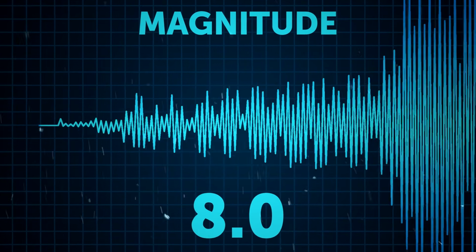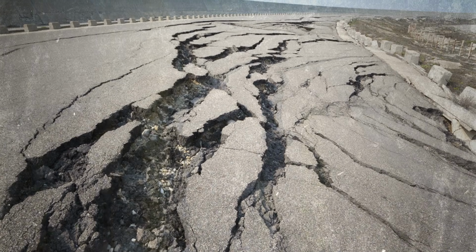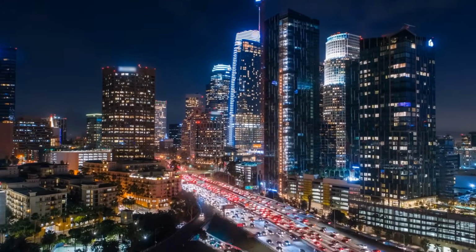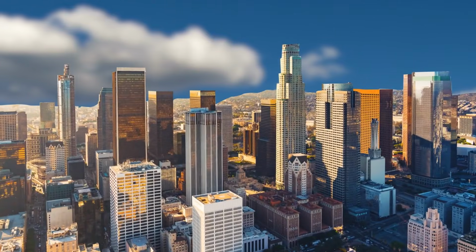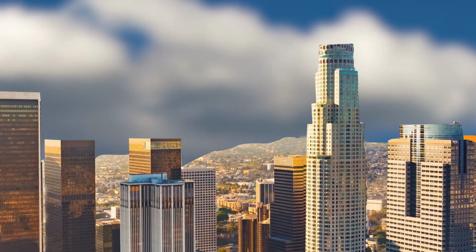They expect a magnitude of 8.0, which is comparable to some of the most devastating quakes in history. It's all the more dangerous since California is home to some of the most populated cities in the western U.S., including Los Angeles and San Francisco. High-rise buildings are common there, and they're particularly vulnerable against underground shakes.